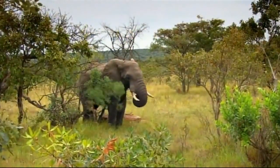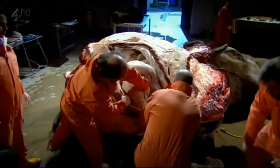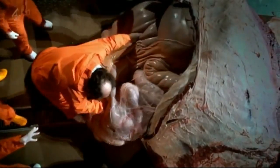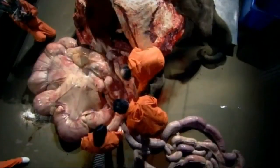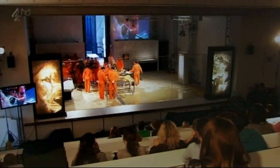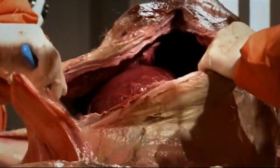The vegetarian diet requires large labyrinthine guts, as we discovered in our elephant dissection. Can you stand back, please? Yet they're surprisingly inefficient at extracting energy from their food. So what's the secret of the big cat's guts?